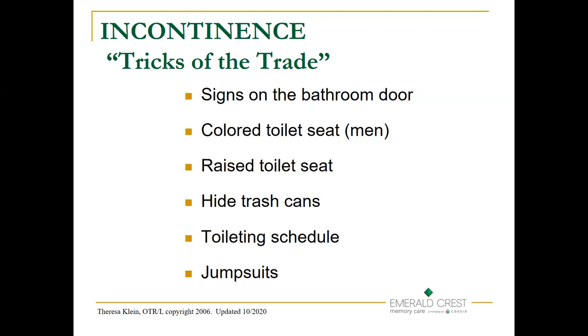And then lastly, I have listed on my tricks of the trade for incontinence is a jumpsuit. Sometimes we have folks that consistently urinate in inappropriate places, defecate in inappropriate places. And we have tried all of our other interventions that we know of, and they're still removing clothing, going to the bathroom in places that they shouldn't be. And so there's a piece of adaptive clothing called a jumpsuit that is a shirt and a pair of pants that are essentially sewn together, and they zip up the back so the person cannot pull them down unless they're assisted by their care partner.